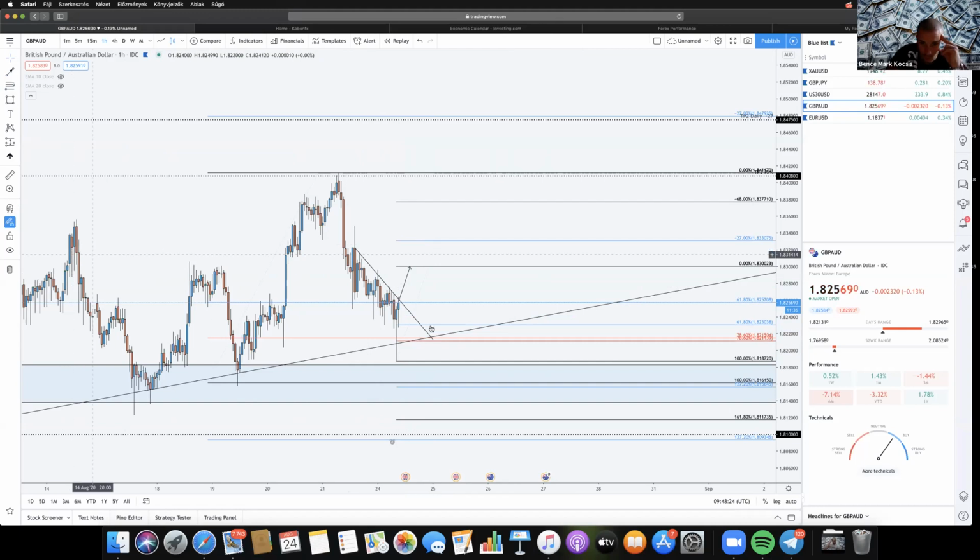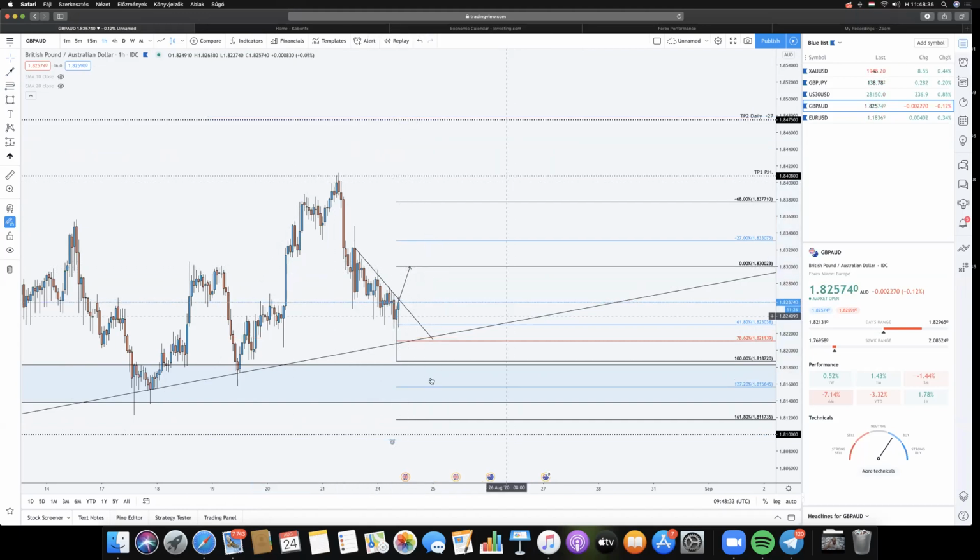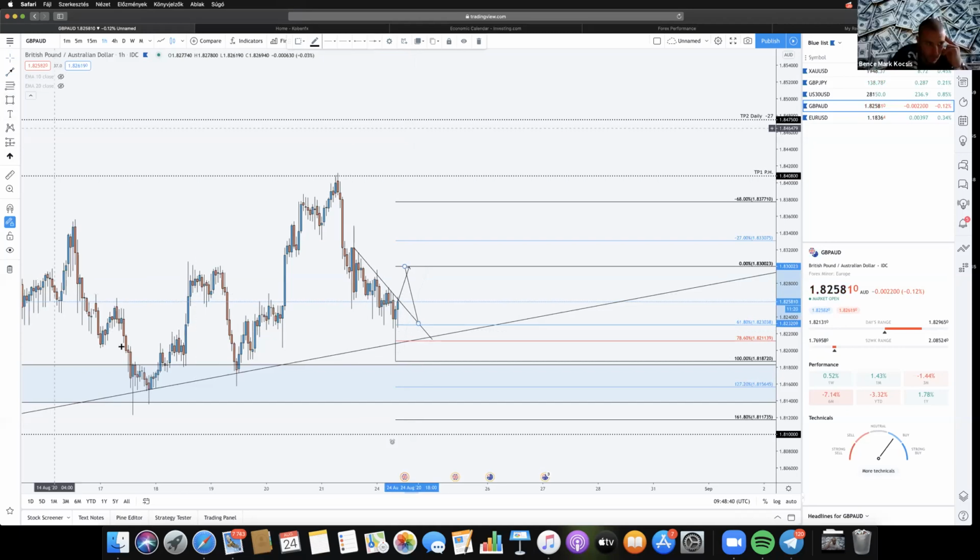Okay, so the move completed on the minus 27, sorry, on the 127. After that we can expect some pullback to the downside to the 61.8, and also the context in my retest. And now we got it.